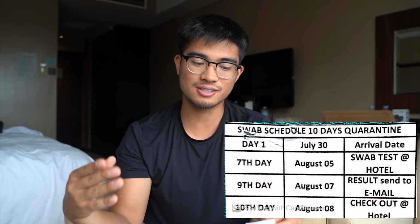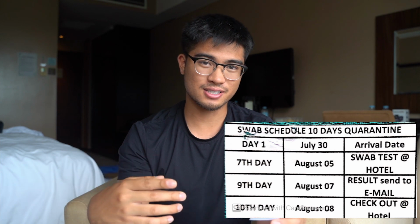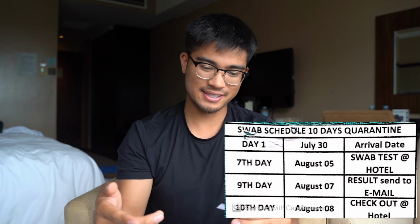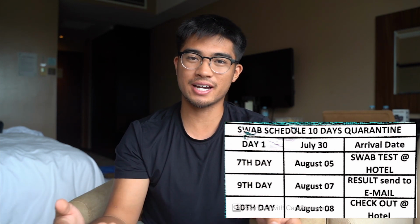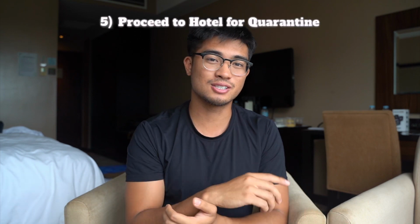The 9th day, we get the results, and then we send an email to PAL and to the hotel. And on the 10th day, which is August 8th, we check out of the hotel and we fly straight to Dumaguete City, which is our final destination. You proceed to immigration, and from then on, you proceed to the hotel.